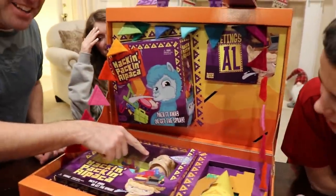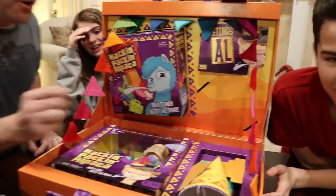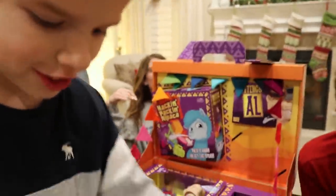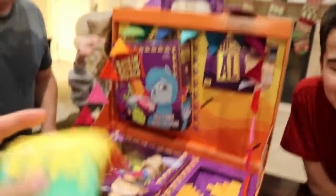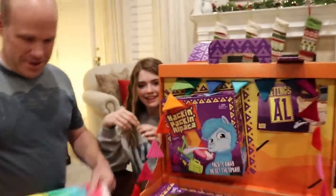It is! Ty, you're so smart. Look, there's a llama right there. That's awesome. Hackin Packin Alpaca. Hey, party hats, who wants to wear party hats? Logan. Woo. What else have we got? We've got the tablecloth. Should we spread out the tablecloth? Yep. Let's make it a party, guys.